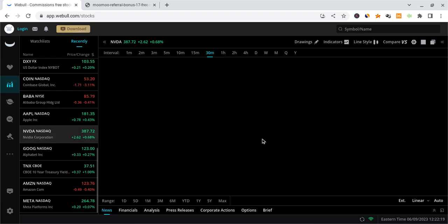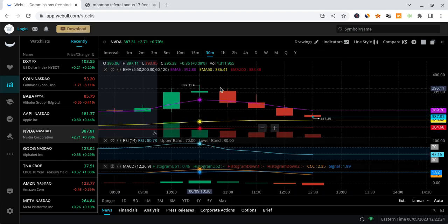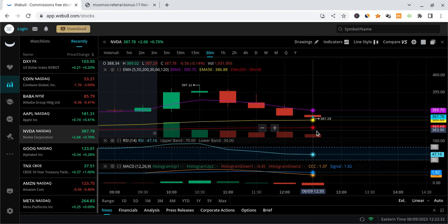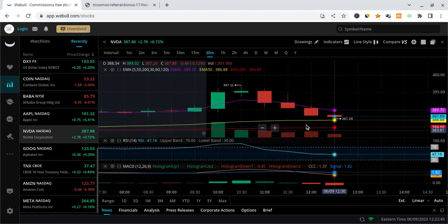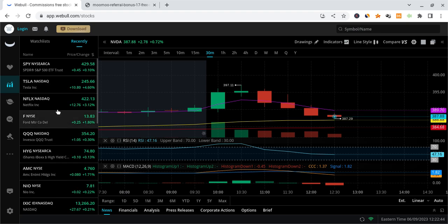Nvidia, it got rejected off 397. So I told you guys there's 395, which is an important zone, and then there's 400 after that. Came right in between them, and then it ended up just rejecting from there. Now it's holding the 50, break below the 50, and then we have the 200 EMA after that. So very close. Nvidia is still holding on to the 50, so it's holding on for dear life right now. 30-minute got a bearish cross, so be careful with it. Just watch these levels, guys, and watch the QQQ and the Nasdaq, especially if you're watching tech.